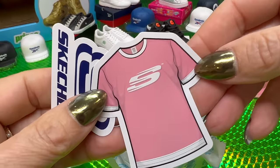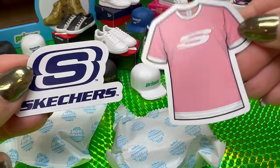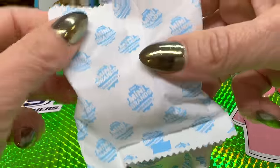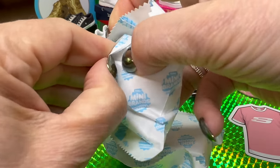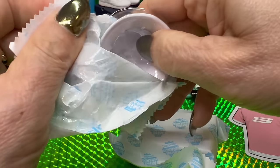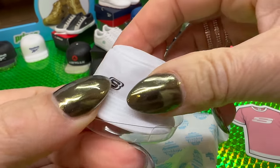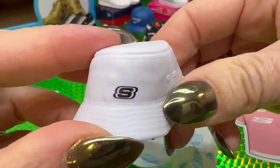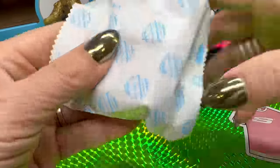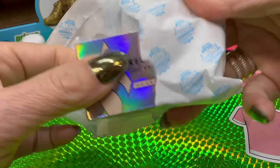We don't have the sticker. We don't have it. And a Skechers. Oh my gosh, I think we got it. Let's see. You know what? Let me kill myself a little bit slower and open this one first. We got the white bucket hat. Wow, guys, we got it. Goodness gracious. We got the white bucket hat. Oh, and this one, must be the hot pink sneakers that we are needing badly.